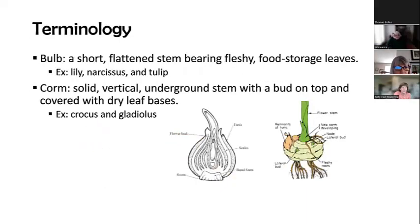Now, a bulb is a short, flattened stem with fleshy food storage leaves. That's a lily, narcissus, and tulip. The corm is a solid, vertical underground stem with a bud on the top, and it has dry leaf bases. That's a crocus and the gladioli.